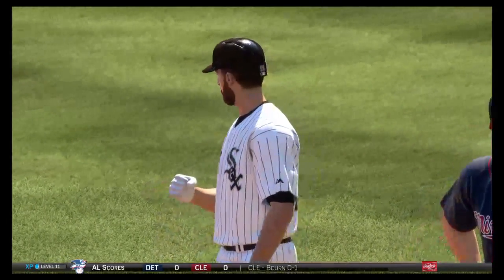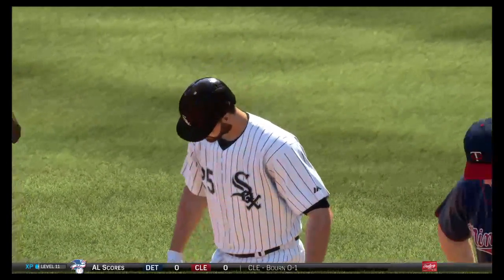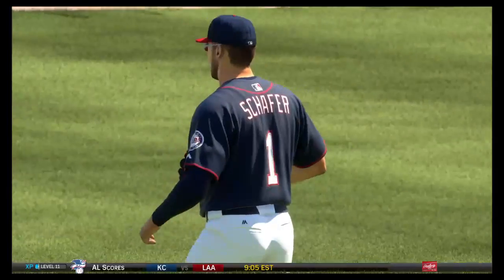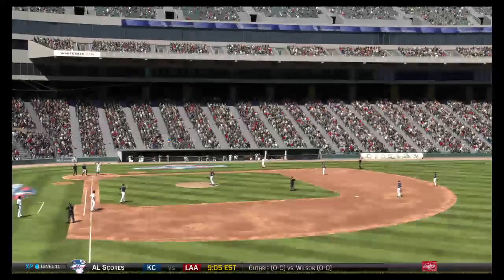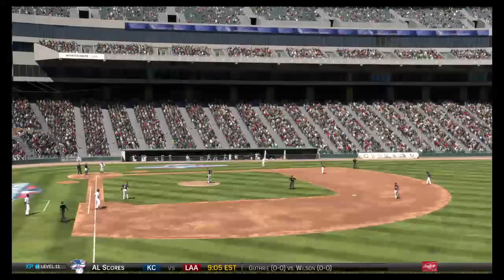Yeah, nothing too special about a ground ball single up the middle here, but if you keep putting the ball in play like they've been doing, good things have a tendency to happen. We'll see if this gets them started.